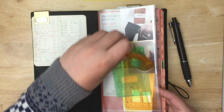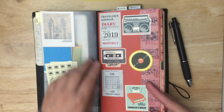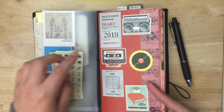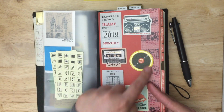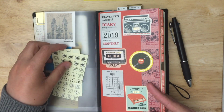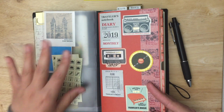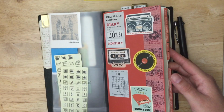On the inside here, I have some ephemera, if you can see back here. They're just pictures from my Instagram to use in my journal, but I leave them there so that I can see them. And then these are these really hideous stickers that came with the 2019 Traveler's Company sticker pack. I loved all these stickers, but these are just kind of awkward because they're not a lovely cream. They're a really gross off yellow. Sometimes I use them for icons, so they're there. I'm working with them.